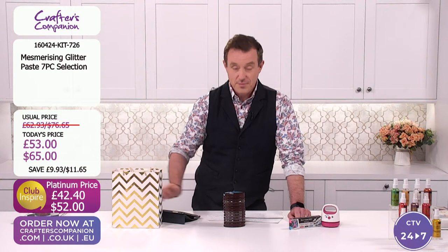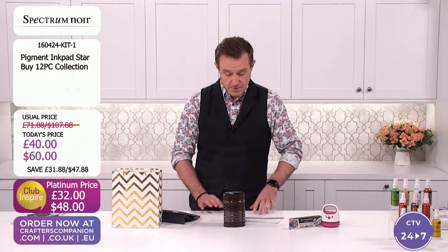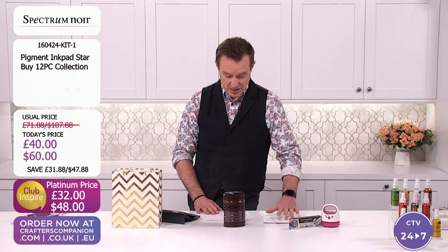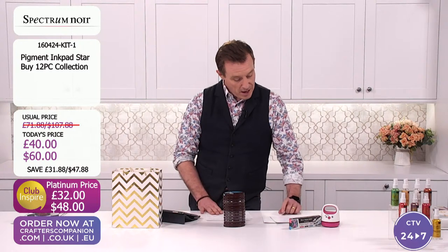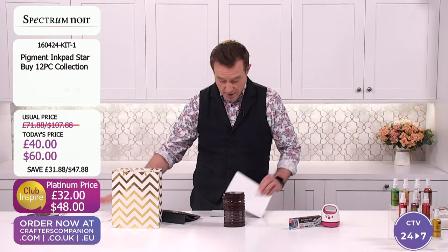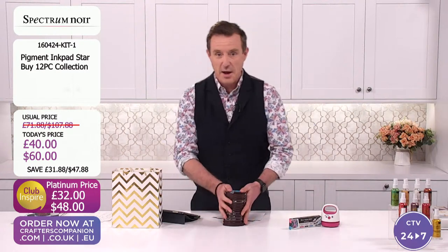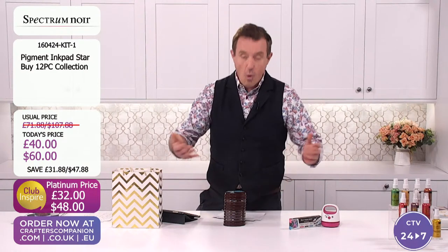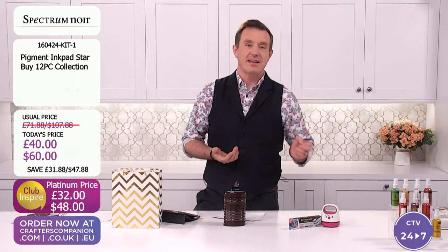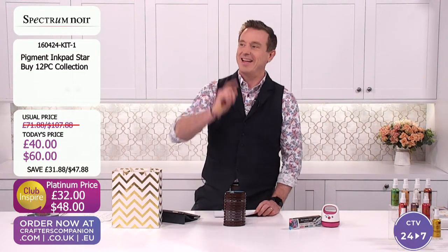So, next up, the Pigment Ink Pad Star Buy Collection. You're getting 12 here, but some Moseby maths on this, I worked out that you're getting 5 for free within the bundle. £32 or $48. But what are the colours, you're asking, do I get within the bundle? What are those 12 colours?